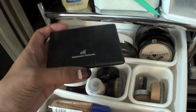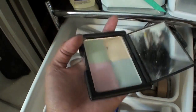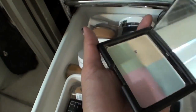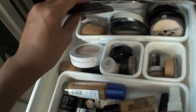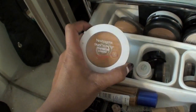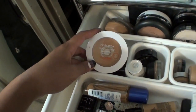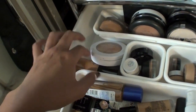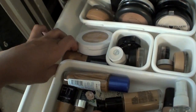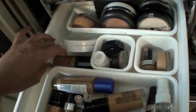This is the e.l.f. Complexion Perfection. It is the one with the different colors in it. I hit pan, and then I never really used it anymore. Kind of just like a sheer powder. I have the Neutrogena Skin Clearing Mineral Powder. I stopped using this, and I just switched to the regular Mineral Sheers. I have Photo Ready, which is too dark for me right now.